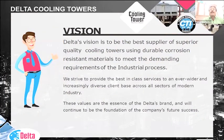The vision of the company, what is the vision of the company? Delta's vision is to supply the best, superior quality cooling towers to all the industries. The cooling tower is basically used to cool water, and it is used in almost all the companies where water is being cooled.